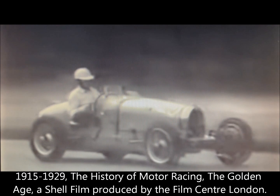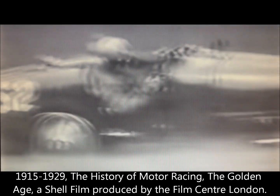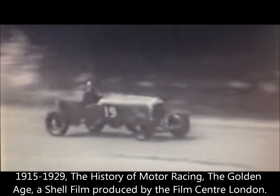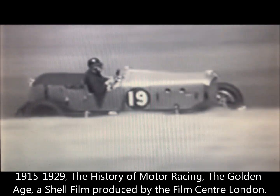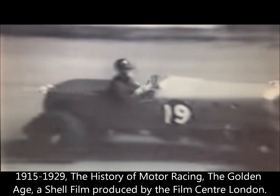These are cars of the 20s, unique in the skill and craftsmanship that went into their construction. Fortunes were spent preparing and raising them. The First World War had ended, and long-lasting peace with unlimited prosperity seemed to lie ahead. These are cars of the golden age of motor racing.